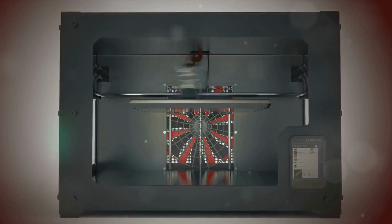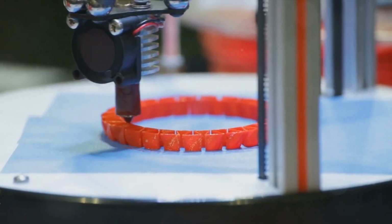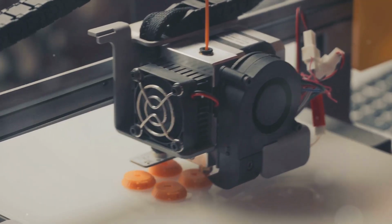It is more than just a printer. It is a tool that brings your imagination to life in the most precise and efficient manner. The future of 3D printing is here, and its name is Creality Neo.